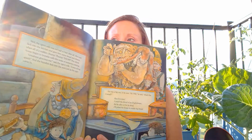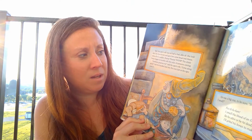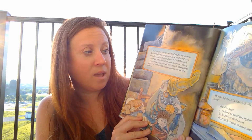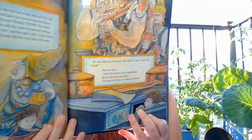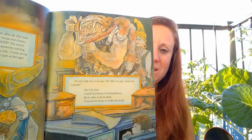She took Jack into the kitchen and gave him some bread and cheese, when all of a sudden they heard a thump, thump, thump, thump. Who could it be? Goodness gracious me, said the ogre's wife. Come along quick. And she bundled Jack into the oven just as the ogre came in. She put him in there. She's hiding him. Wow, I'm surprised. He was a big one, this ogre.